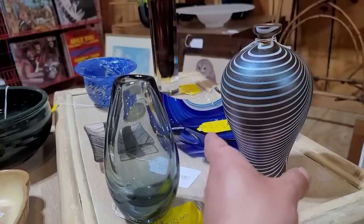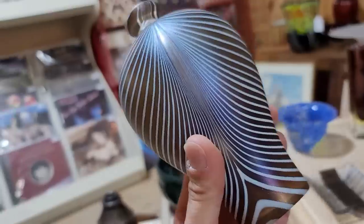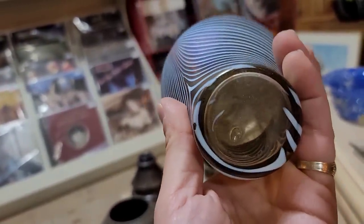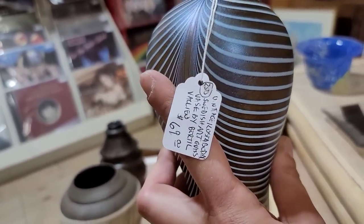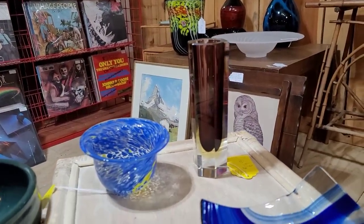Now, look at this beauty, this Costa Boda. It's absolutely stunning. Isn't she beautiful? I wish it was in a different color, truth be told. It's kind of like an ambery, a chocolatey brown, $69, which is very reasonable for this piece, I think, in my opinion. And here we are seeing some more art glass.